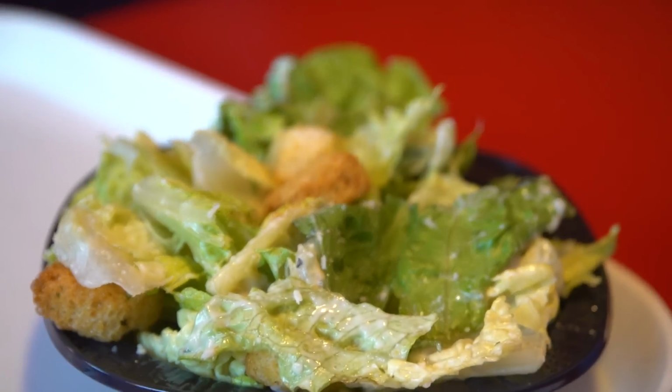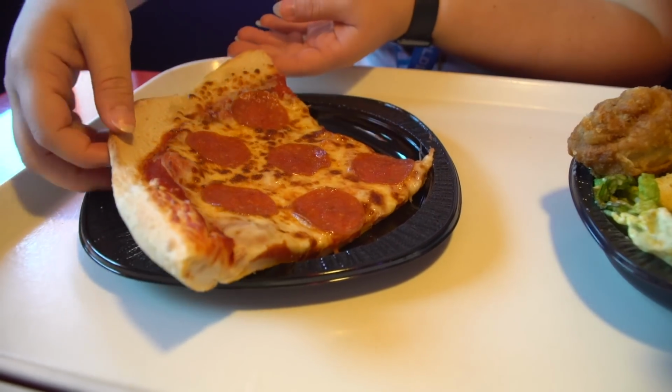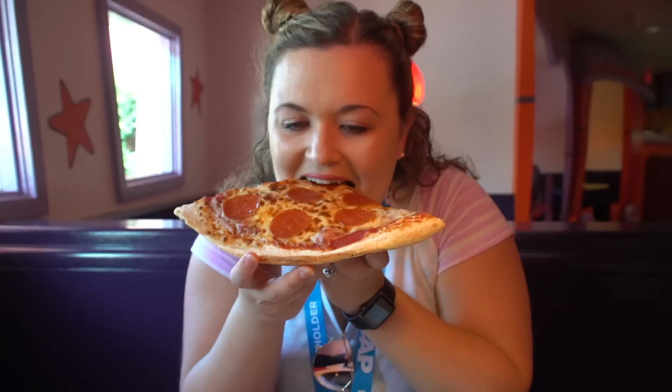So for lunch today, we are eating at Circus McGurkus because we're in Seuss Landing, so we gotta eat here too. For my meal, I got the pepperoni pizza combo, which comes with a Caesar salad, and it's actually a pretty decent sized portion of Caesar salad. And let me tell you, the pizza is actually a quarter of a whole pizza. So basically like two large slices put into one. It looks really good though.